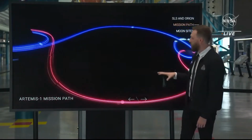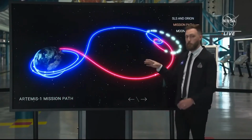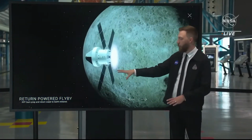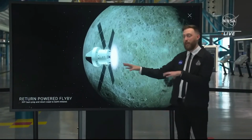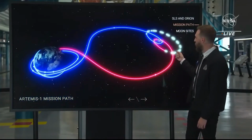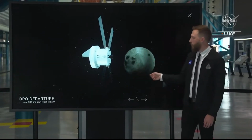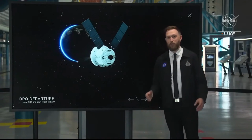So we're again going to be using that large main engine to start to swing us back in close so we can do essentially a slingshot around the moon. We'll be dipping in again for another powered flyby, this one called the return powered flyby, which is really going to kind of fine tune our path back towards the atmosphere. But the one really committing us to come home is going to be this one that's coming up, this distant retrograde orbit departure. So for Orion, it's going to be farewell to the moon until it starts making its way to us back here on planet Earth.